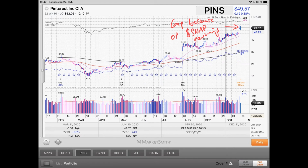The next screenshot I took 12 days later, and that was the day when Snap, a sister stock of Pinterest, also in the social media business, published earnings, and that also created a gap for Pinterest here. So very nice. Gaps are always a sign of strength, especially when the trend is young and not exhausted. I made a screenshot here to remind myself about that.